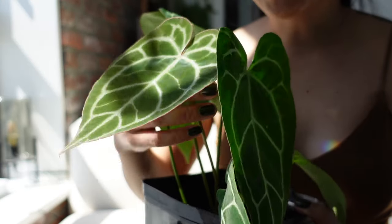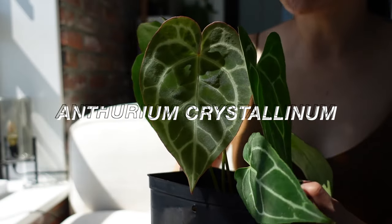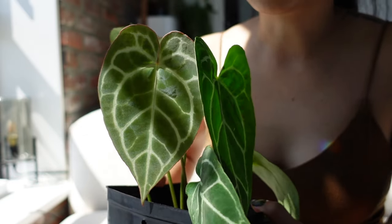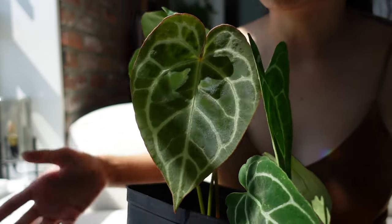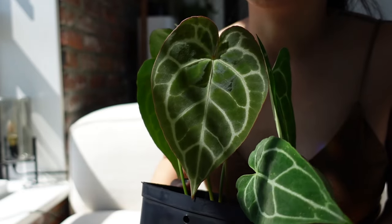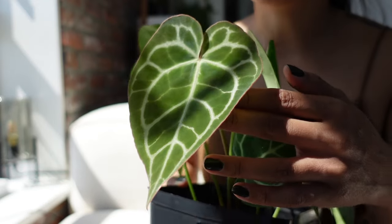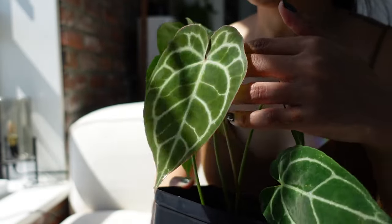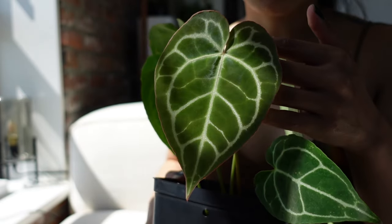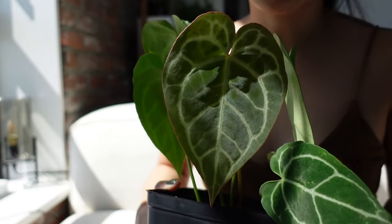So at number 8, we have the Anthurium crystallinum. This one might come as a surprise to some of you, but it is one of my favorites. I know they're easier to find and generally more common, but I love this one for a lot of reasons. One being that I find them really easy to keep. I've imported a good amount of crystallinums to date and I have a really good success rate acclimating them to the Canadian environment, to low humidity.